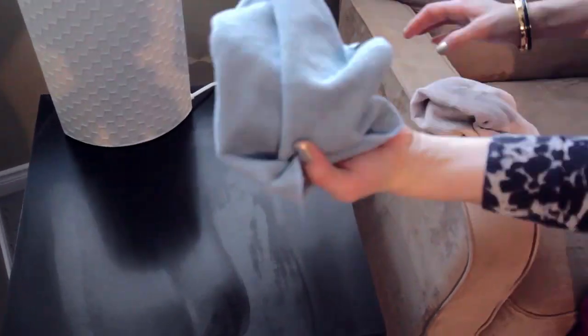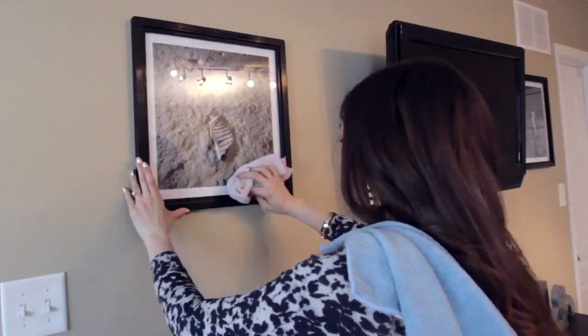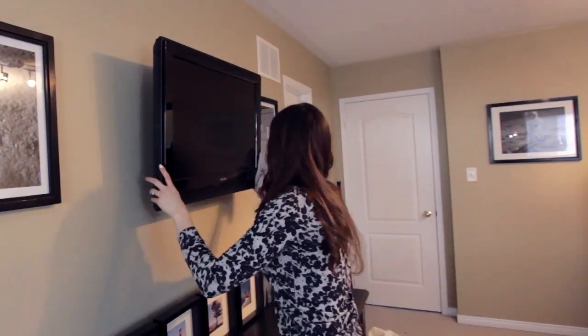Slowly but surely, we work clockwise around the room. Stay focused and don't get distracted. I find it really helpful to have my phone off and some good music on. That really helps.